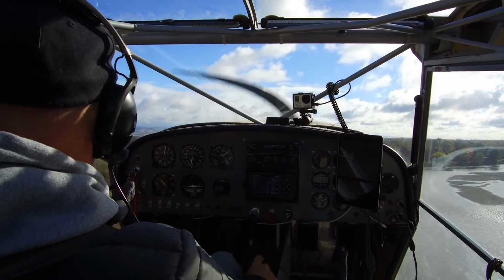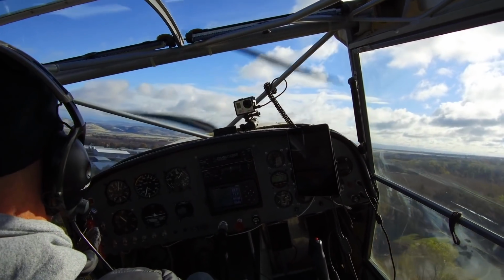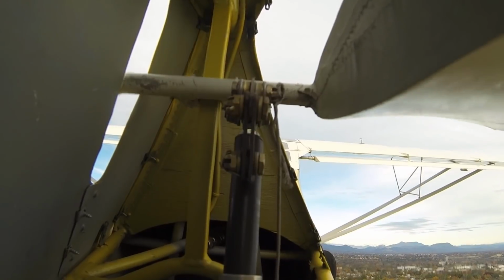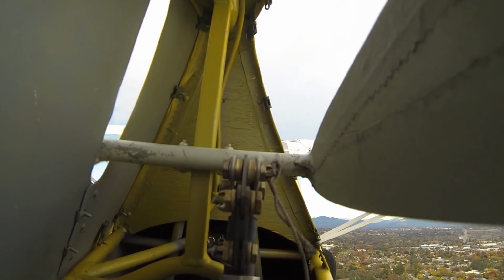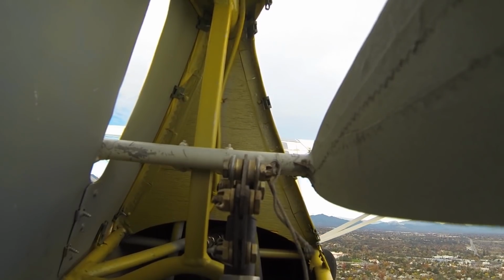I took it home and I disconnected the electrical power to it to make sure it was actually a mechanical failure. And here's a video of a camera in the tail capturing the failure the next day. So this actuator is going to be replaced with a brand new one from Kitfox.